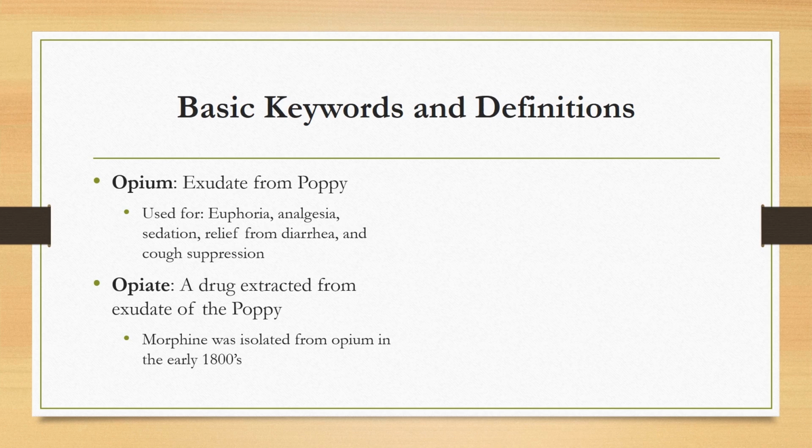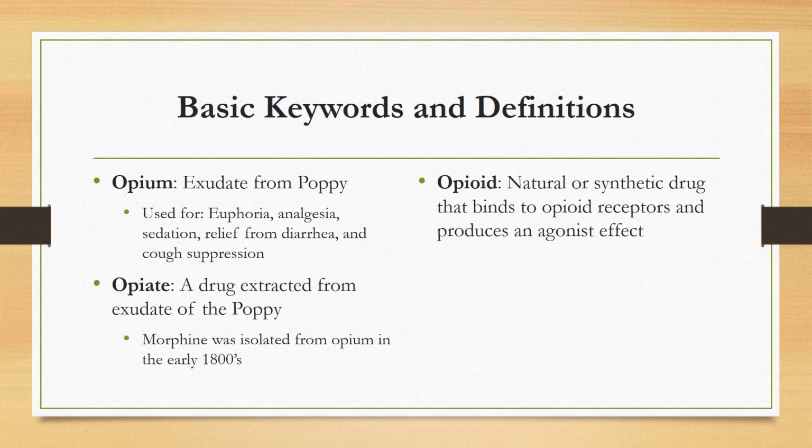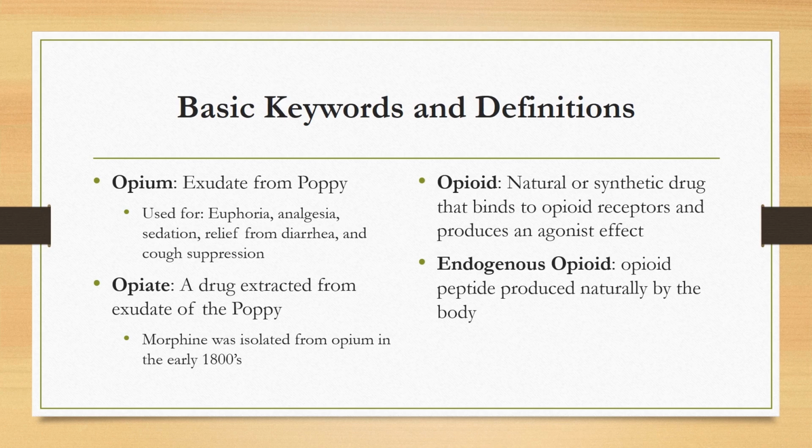An opioid can be a natural or synthetic drug that binds to opioid receptors in the body to produce an agonist effect. An example of a natural opioid is morphine, whereas fentanyl is synthetic. This is the most inclusive of our terms. Endorphins are endogenous opioid peptides. This means they are produced naturally by the body.